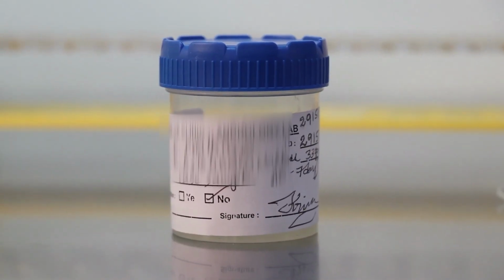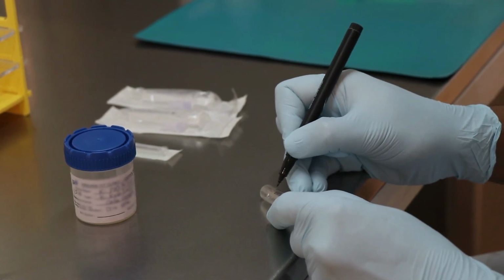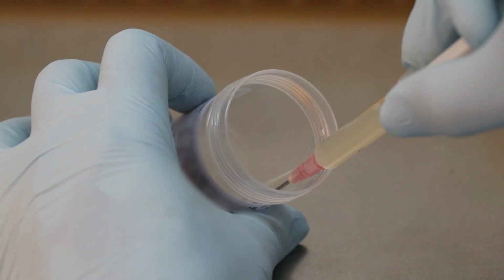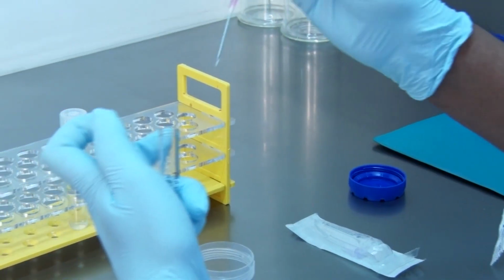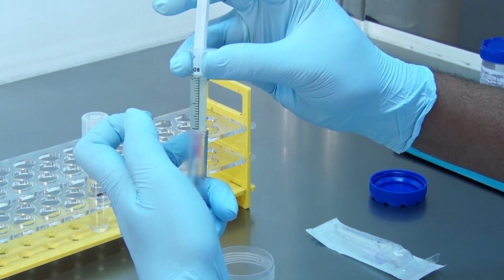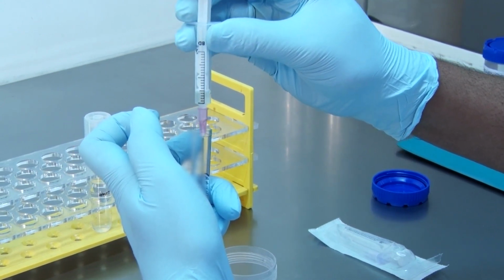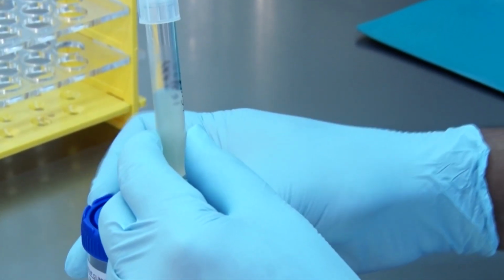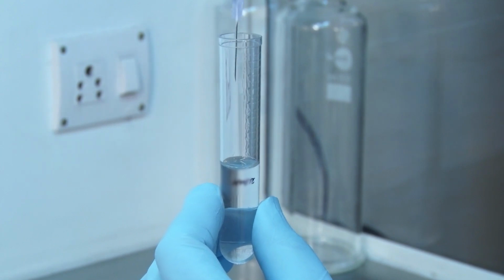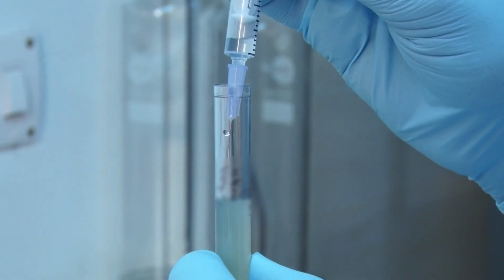The semen sample submitted by the male partner is processed for the ICSI procedure. The process involves labeling the semen processing tube with both male and female partner names and ID number. Semen from the collection container is transferred to the semen processing tube and an adequate quantity of sperm separation media is added to retrieve the highly motile and morphologically normal spermatozoa from the semen.